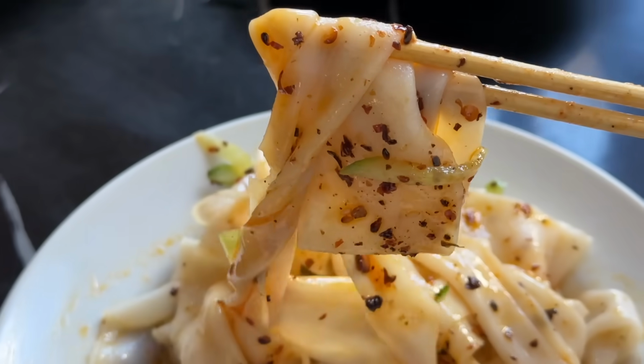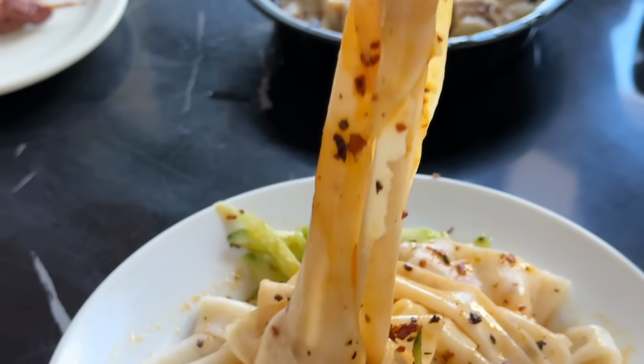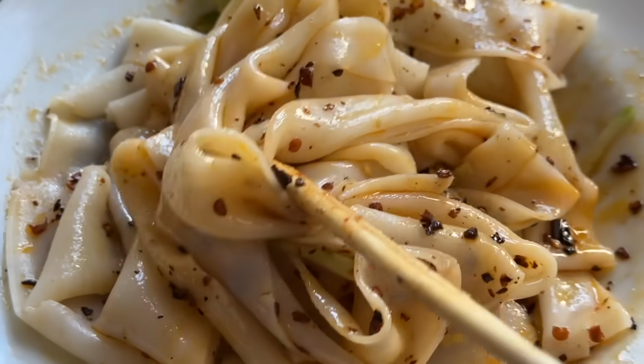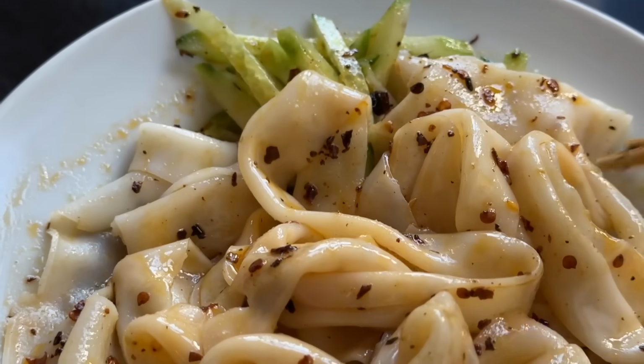Wow, that was one long noodle. This one actually is bouncier and more QQ than the other ones. Probably because they're cold, they get a chewier texture. Although they are thinner, they hold on to the flavor really well. Very refreshing. This is the perfect thing to eat on a hot day.